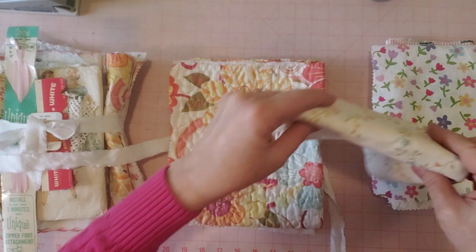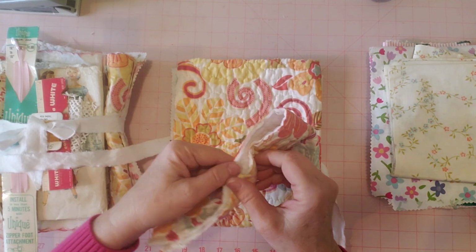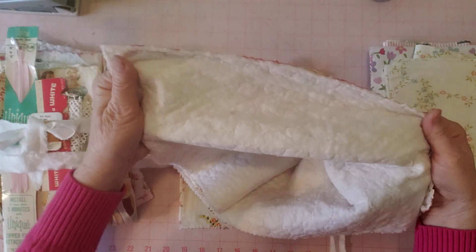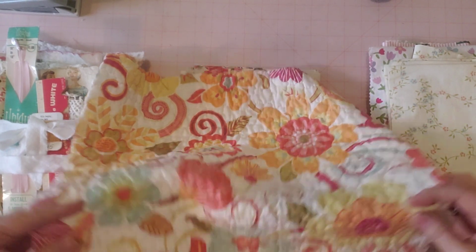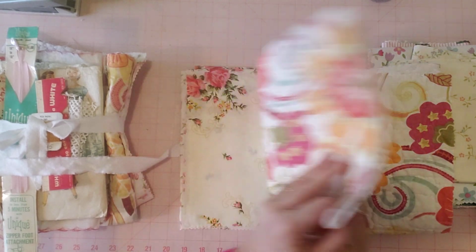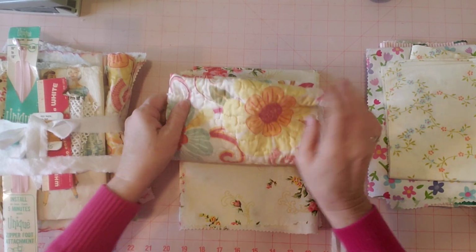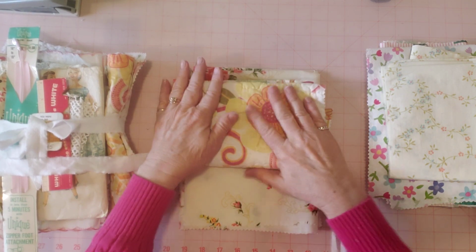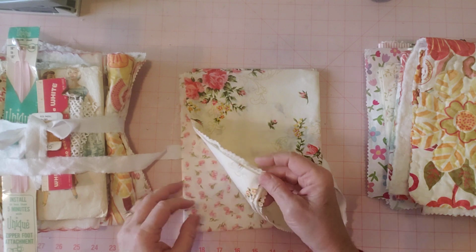So very pretty there. And then this is a piece of a pillow sham. And I just like the colors in this. It's quilted. And you can see the pretty colors there. Good size piece again. So many things you can do with good size pieces like this. I'm going to fold them up as small as I can when I mail them so I can get them in the envelope. And then this piece right here is gorgeous.